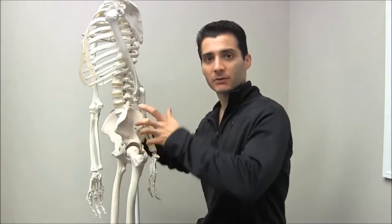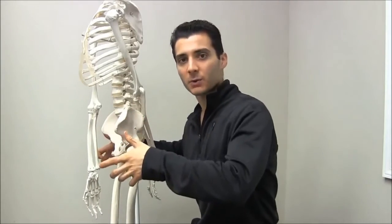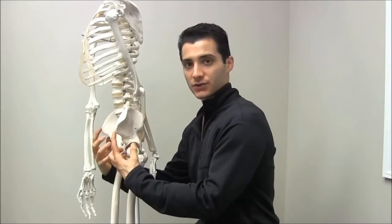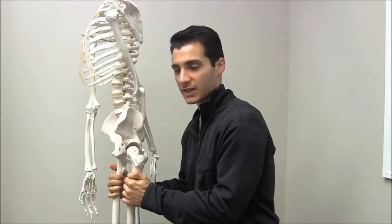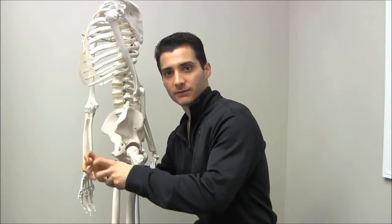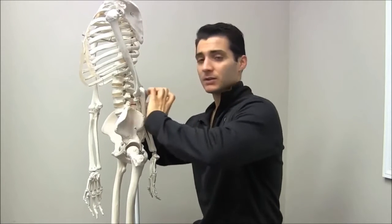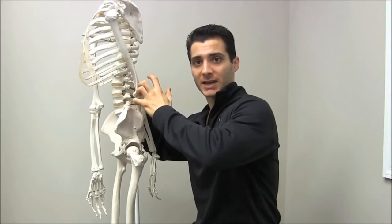An anterior pelvic tilt, where we tip our pelvis forward and our butt sticks out, the muscles that make that happen are our big hip flexors and our spinal erectors, right? Our paraspinals on our lower backs. So when your hip flexors contract in the front and our legs are stable, they're going to pull the pelvis forward. And when your paraspinals contract on your back, they're going to tip your pelvis forward like that too.